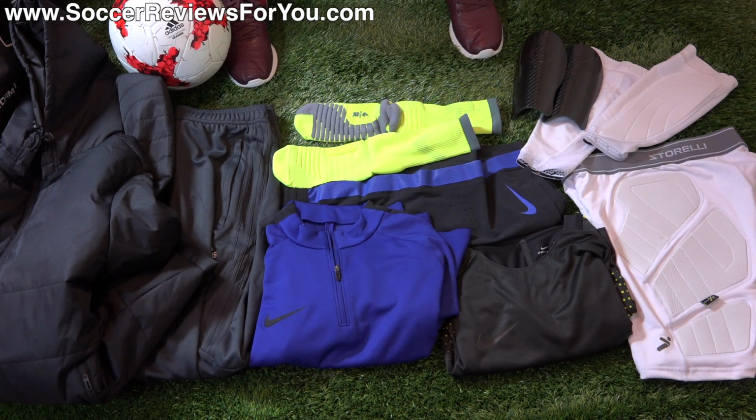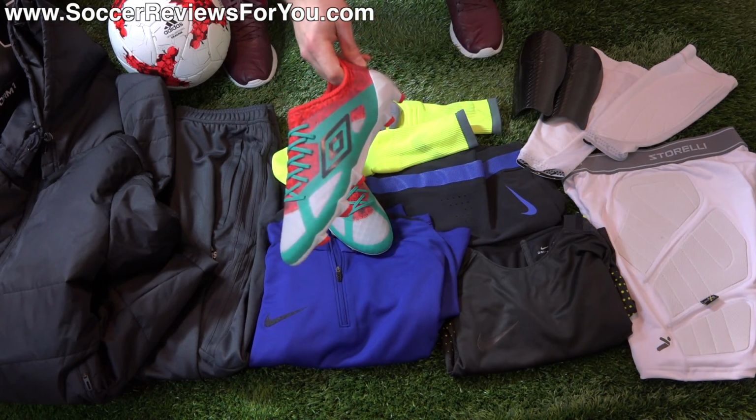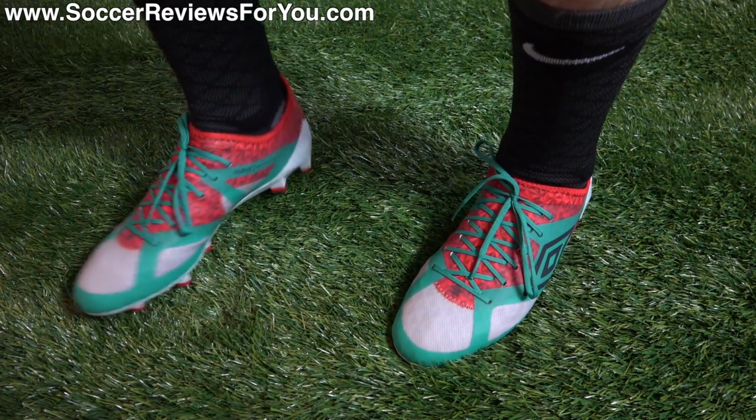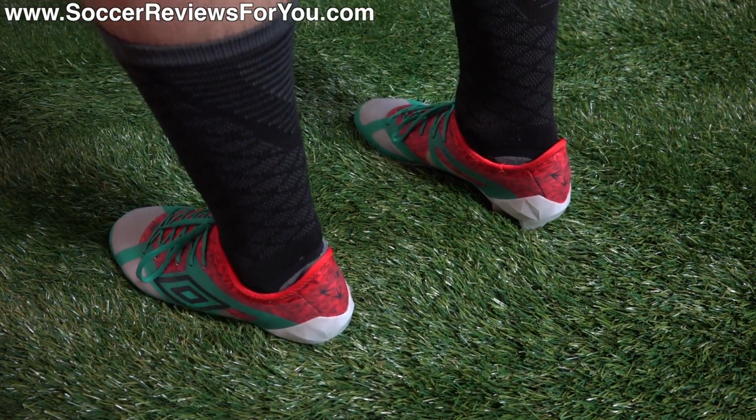As far as boots go, 2 main pairs kind of stuck out for me in the month of December. The first pair being these guys right here, the Umbro Velocita 3 Pro. This is a brand new shoe from Umbro. We've only seen one colorway thus far, but it's a shoe that I've been thoroughly impressed with.